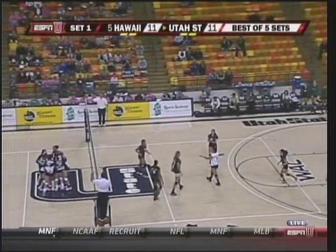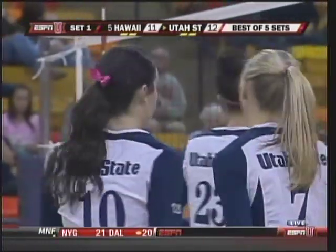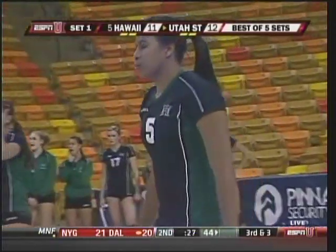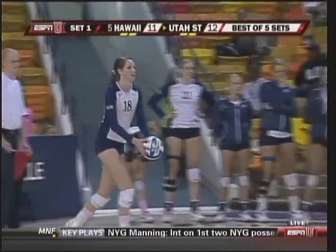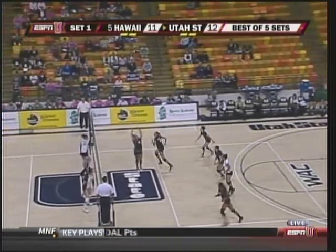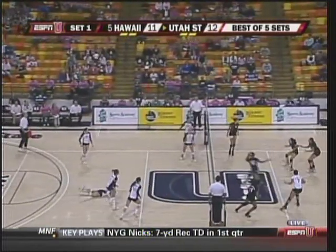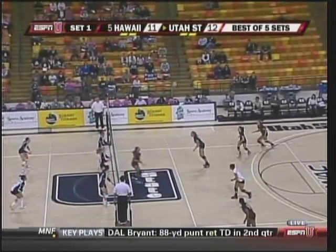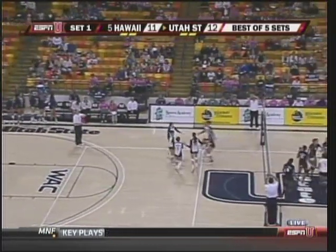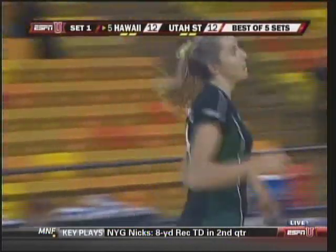And they're going to call a touch. Well, Sorensen again, number 10 for Utah State, gets the touch, gets the point. Utah State is doing such a good job of taking advantage of Hawaii's errors, and that is the key. I think a lot of teams don't take advantage, so they just lose these matches in three. But if you take advantage, you can at least take a set off of them. And the touch, and it goes back to Hawaii.